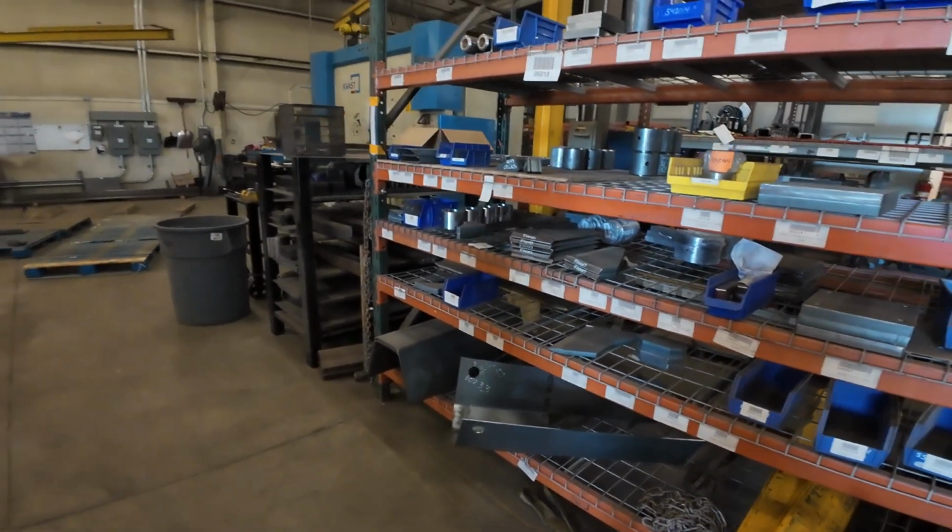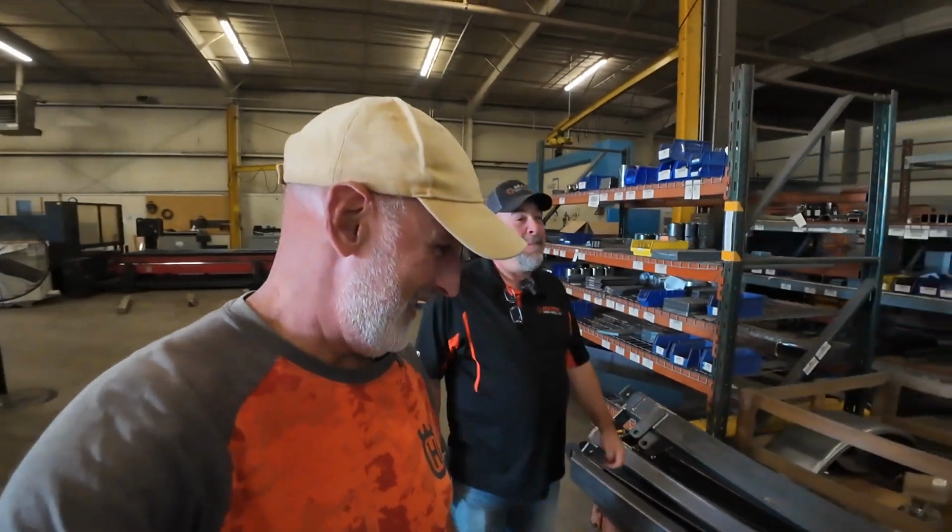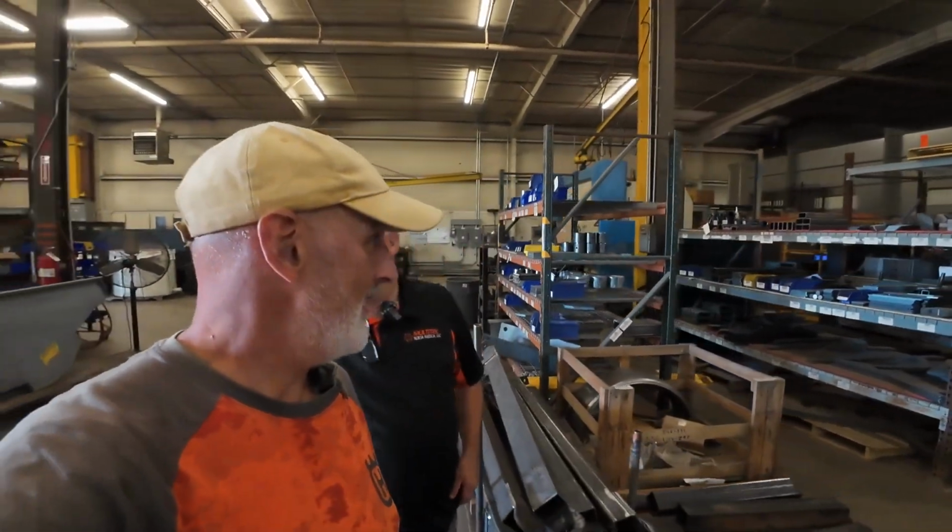What's the hardest part of the whole process? It's getting everything to run right. Sometimes, maybe. Now these guys got it down pretty good. They do really good work. Yeah, got some great welders.